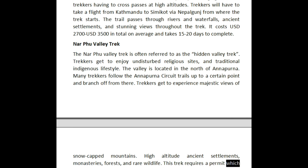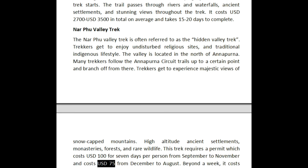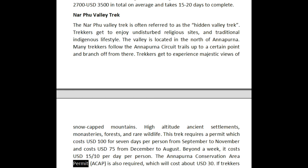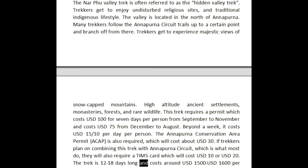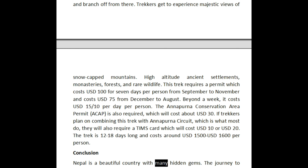This trek requires a permit which costs $100 for 7 days per person from September to November, and costs $75 from December to August. Beyond a week, it costs $15 per day per person. The Annapurna Conservation Area Permit, ACAP, is also required, which will cost about $30. If trekkers plan on combining this trek with Annapurna Circuit, which is what most do, they will also require a TIMS card, which will cost $10 or $20. The trek is 12 to 18 days long and costs around $1,500 to $1,600 per person.